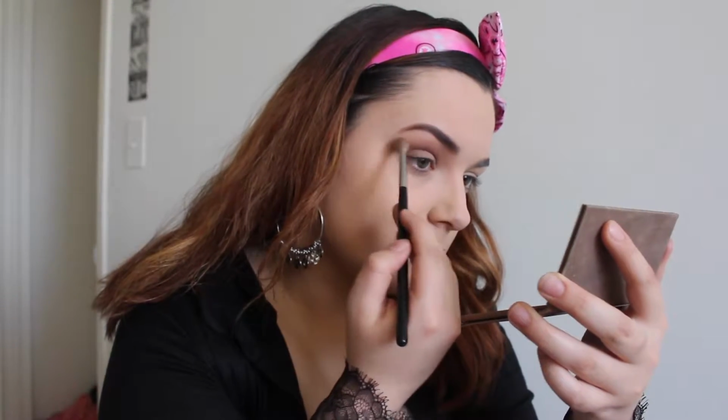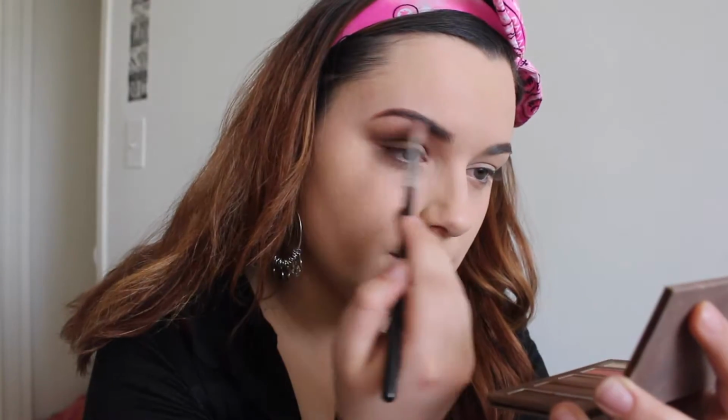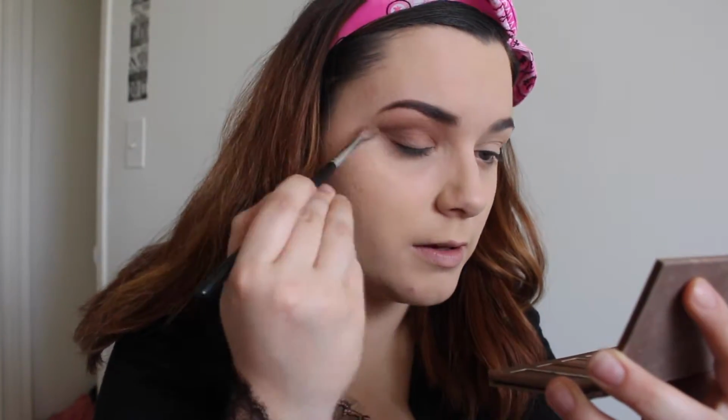Somebody's blasting music. So yeah, I'm just kind of bringing this up high. And yeah, can you see? That shade is just so beautiful. It just changed the whole eye look and really defined my eye.